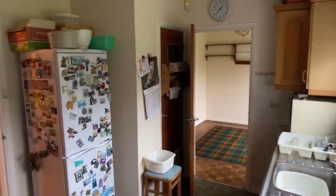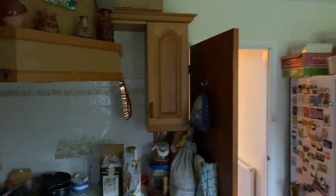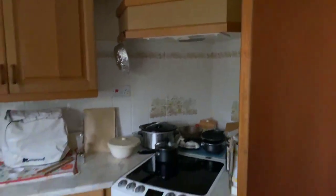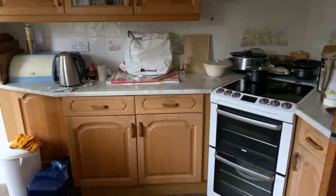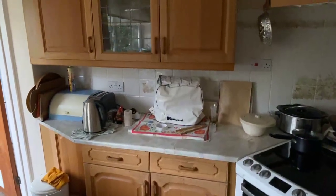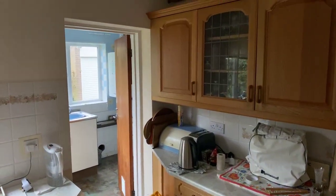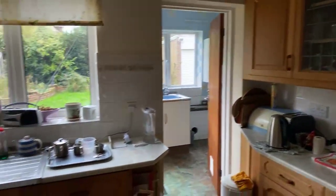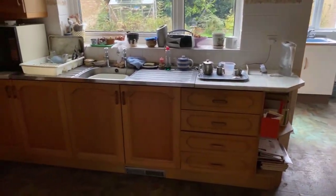I understand it does obviously need a bit of modernisation, but for me that presents opportunity rather than devaluing or taking anything away from the property. Living by the sea is a dream location, but sometimes it's hard to find the right property by the sea, and obviously you can't really move the sea. So being able to move into a property and make it your own is really the prime opportunity that you'd want. So we're now into the kitchen.